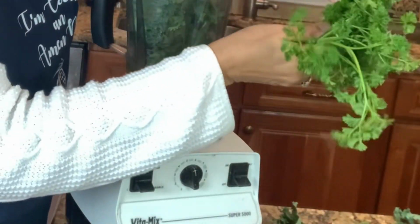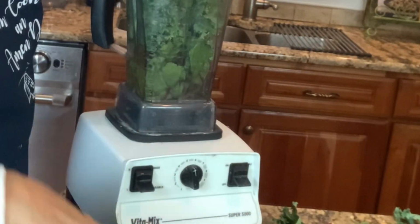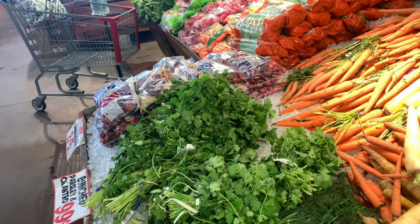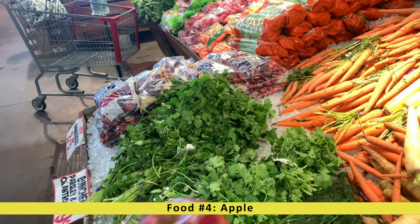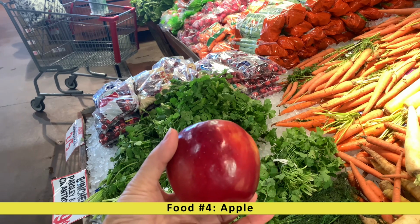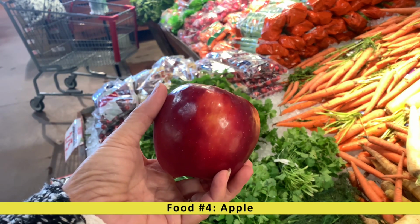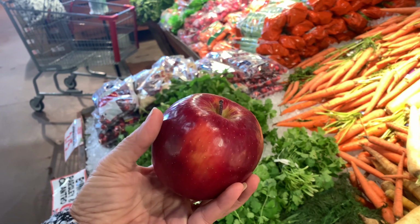We're going to blend this up in our blender, and after you blend it all together, just pour it into a glass and drink it for the day. You can drink it throughout the day, or you can add maybe a fourth of this to your smoothie each time you drink your smoothie. Now, it could be a little bit bitter, so I might recommend that you add an apple to it, whatever is your favorite apple. There are lots of varieties at all of the stores right now because it's still apple season.